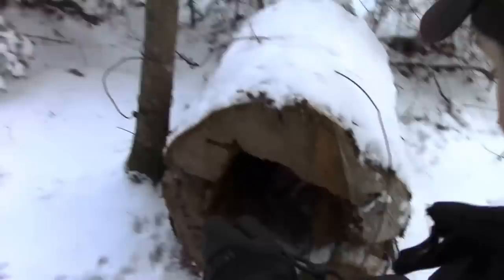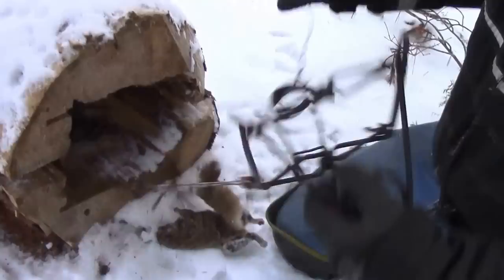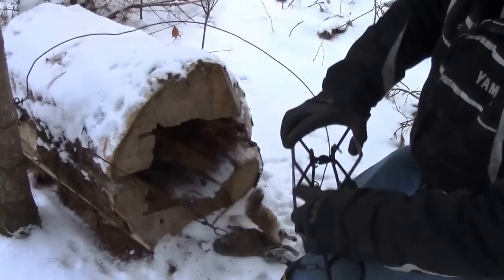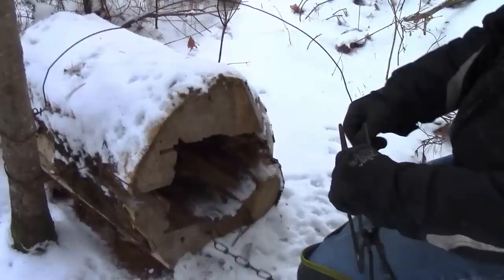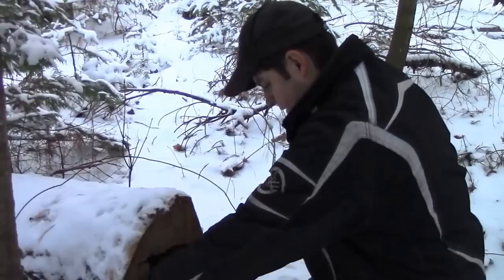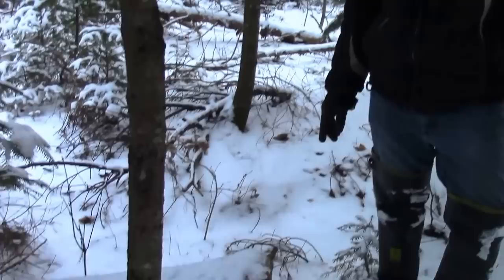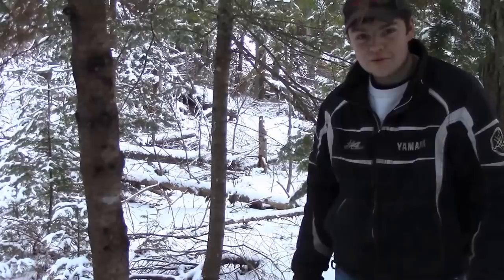We catch a lot of them. Put some venison scraps in there. The squirrel came for the bait, but the trap was meant for fisher, marten, raccoon, weasel. And that's about, well, red squirrel, we skinned them too, but that was just a flying squirrel.